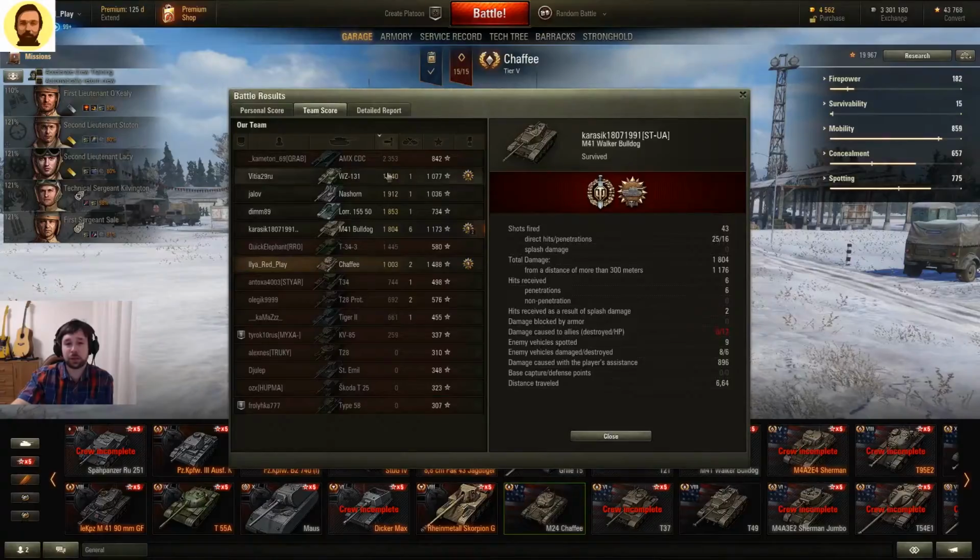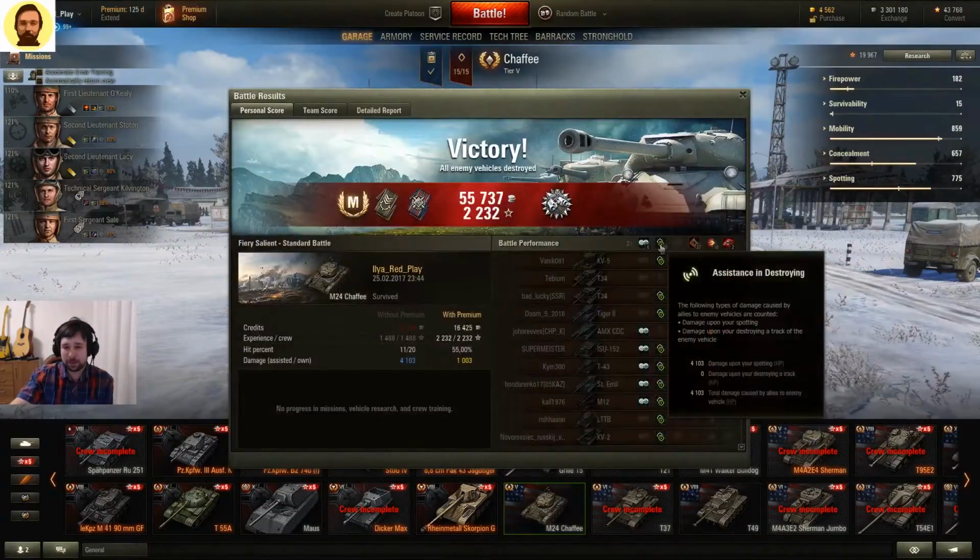Bulldog, nice damaging. WZ also. But if they were scouting, it would be quicker and simpler for everyone. I was doing all the dirty job. Yeah, no detracking, so only spotting.